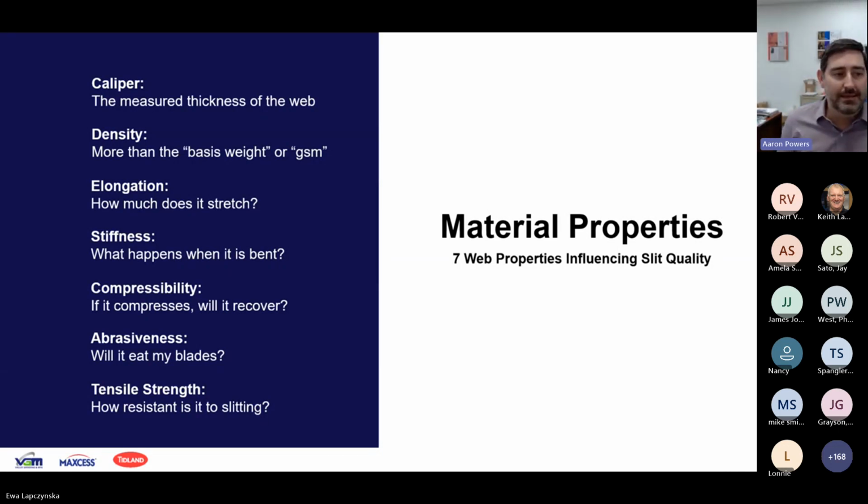Abrasiveness and tensile strength. So all of these factors play together, and finding the right slitting setup is really a balance of all of those factors. There's usually one dominant factor that's going to dictate the direction you need to go in terms of which type of slitting, which we'll talk about here in a minute.